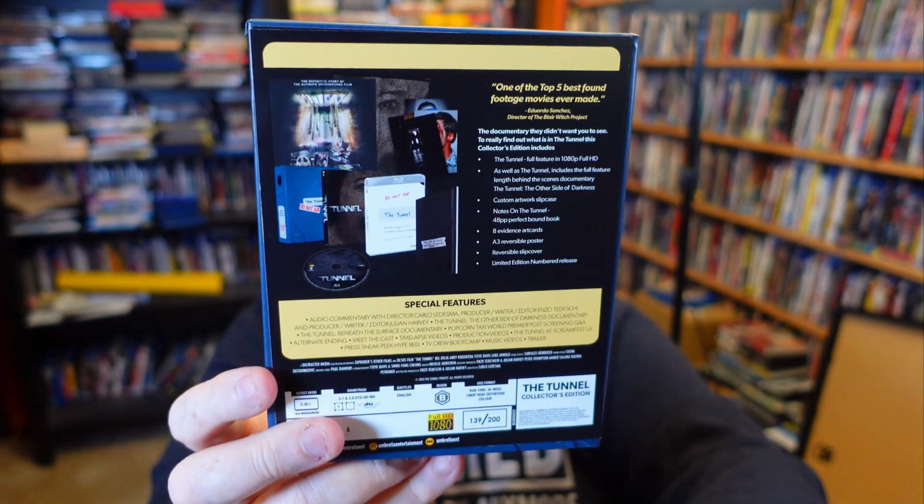Now, on the back you've got one of those sticky cards. Again, this is a limited edition. It's a 200 box set, and I got 139 of 200, and it's all kind of put together as a book, which is kind of cool. This kind of solid slipcover is going to look after the movie quite well.